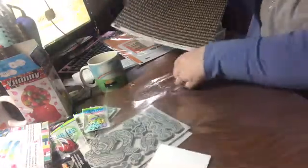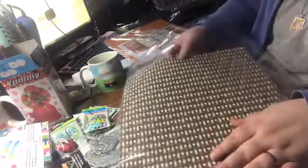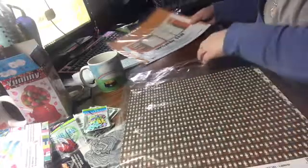So these and the scrapbook kit are what I got from Paper Loft. They do have a website too, I believe, so I'll check them out, but I'm really pleased with the quality of the cardstock. It feels very nice, and it's not a brand that I had heard of before.